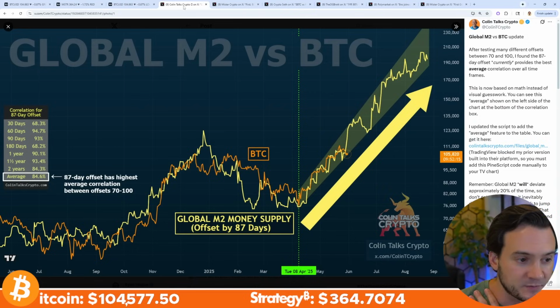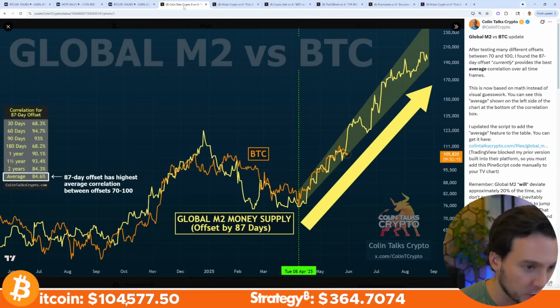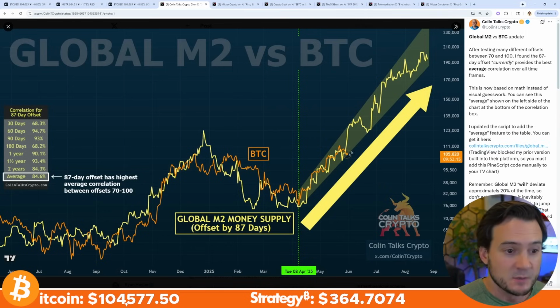So Colin Talks Crypto on Twitter, on X, posted this today. It is the global M2 versus Bitcoin update. He finds the 87-day offset currently is providing the best average correlation. Okay, so as you can see here, according to this and where we are right here, that orange dot, we should be up and to the right very soon.